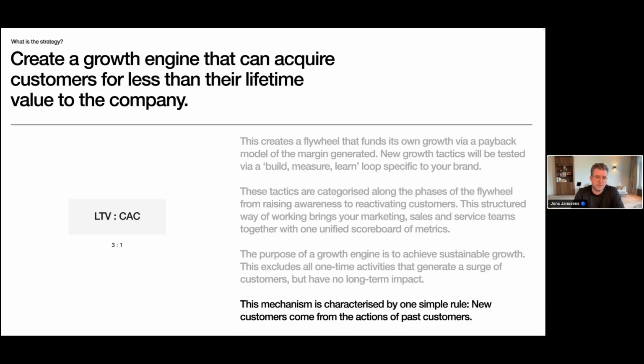The explanation you see here on the right basically is the summary of what we'll be doing today, so I won't read it out loud, but it serves as a summary if you read these slides later. And another ratio you see here on the left is the LTV versus CAC ratio.